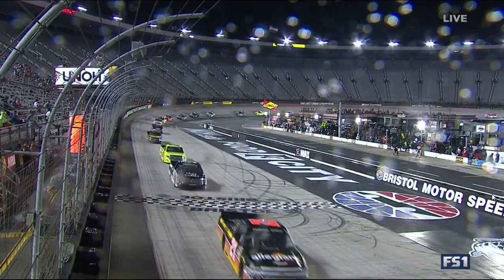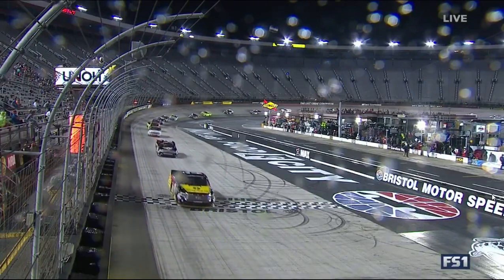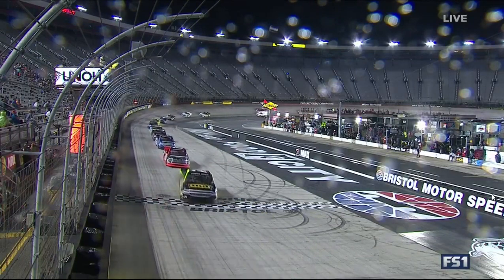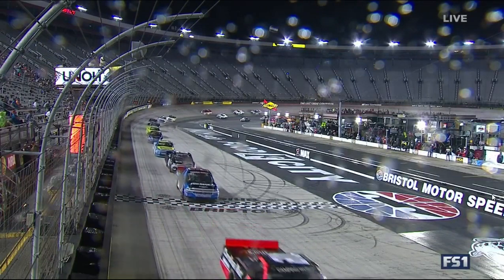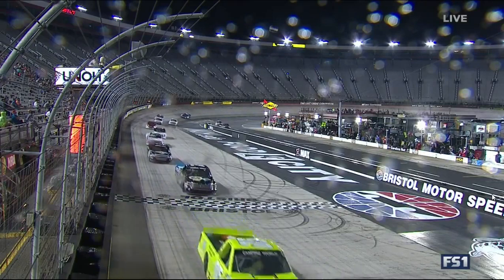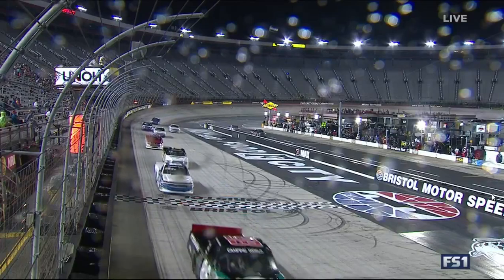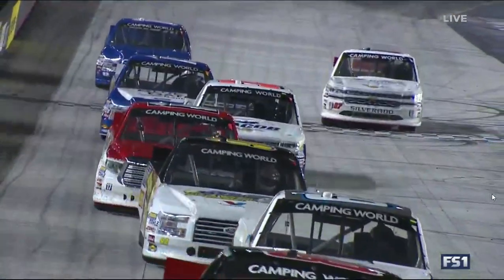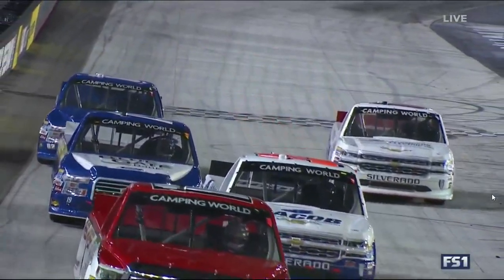You see the rain and the moisture on our camera lens, and I do want to point out that we're down some cameras because there is a little bit of lightning in the area, and when there's lightning in the area, some of our cameras we can't operate them with certain personnel because of the danger involved in that. So cameras are a little bit limited during this portion of the caution, as we still have a little bit of precipitation coming down and some lightning in the area.